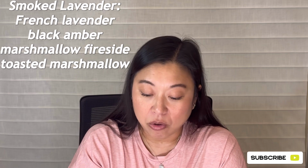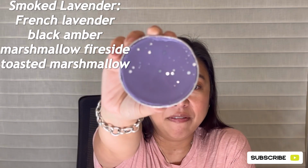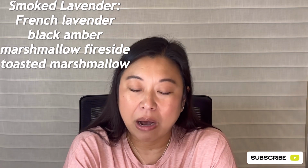And I should have known just to get a tub. Look how beautiful that holographic glitter is on that purple. So beautiful. I was a little worried about the black amber as well, but this is such a beautiful, calming, cozy scent. It is a different lavender than like All Your Dreams and Vending Machines or Lavender Flurries. It's not that sweet, sweet lavender.